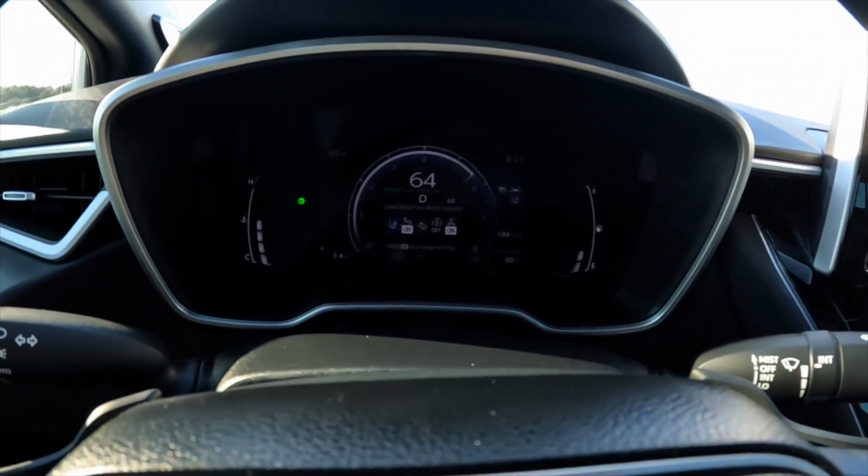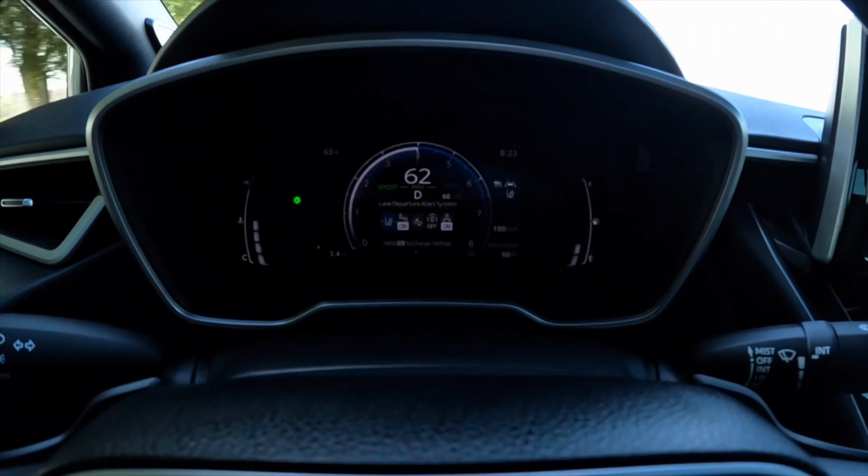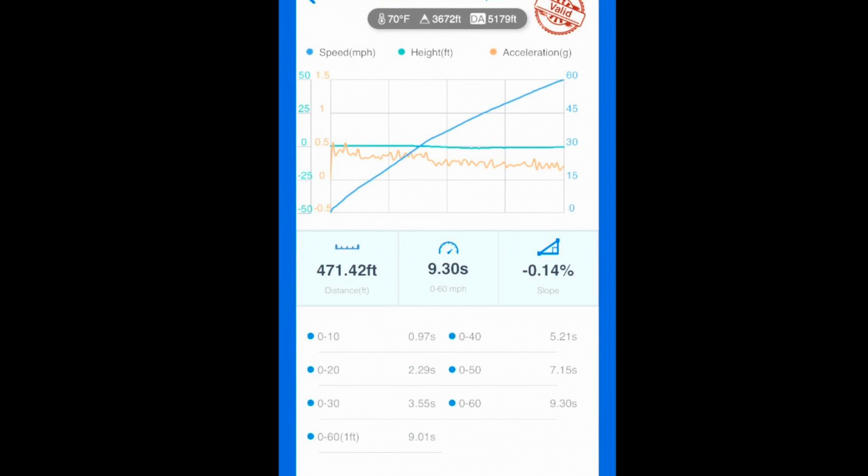Had a fake shift and then it held RPM. True 0 to 60 came in at 9.3 seconds. That actually felt pretty fast in its first simulated gear.